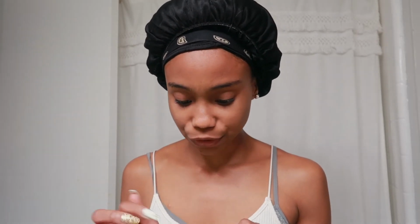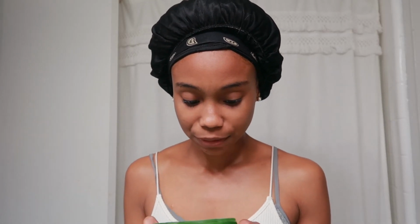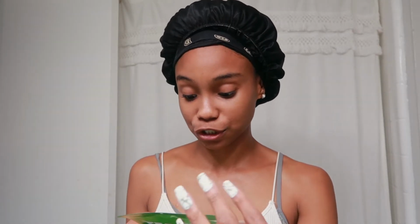Okay, so I'm gonna go in with this mask. I got it from CVS. It's like a tea tree relief. And how to use: cleanse and tone your face, unfold the single-use mask, apply to the contours of your face, adjusting around eyes and mouth, leave on for 10 to 20 minutes. Wash off your neck and body.